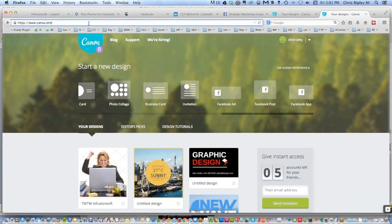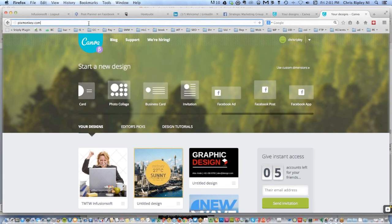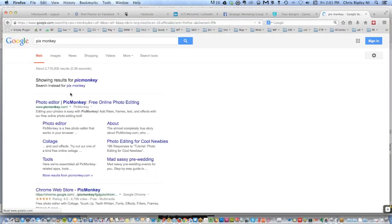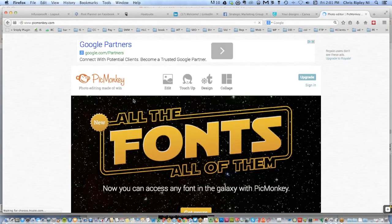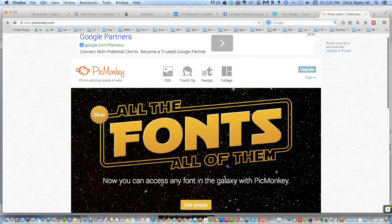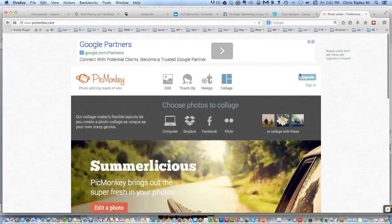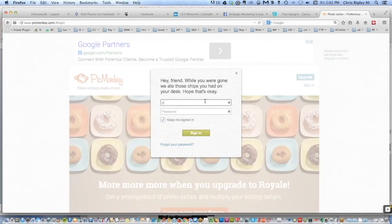There's also another place that you can use called PicMonkey. And here we go. Well, maybe it's the wrong one. Let me just do a Google search. PicMonkey, I'm sorry. PicMonkey. Photo editing made of win. So here again, I think this is free to sign up for it. I don't know.